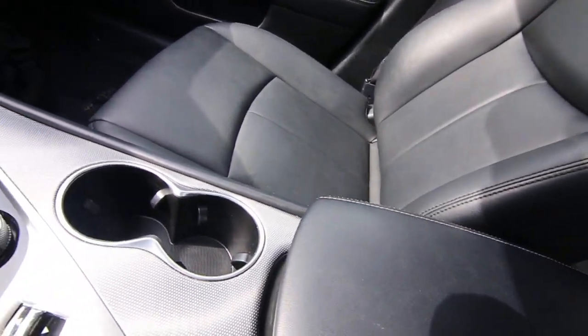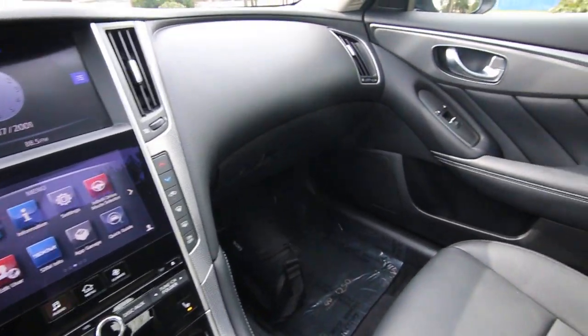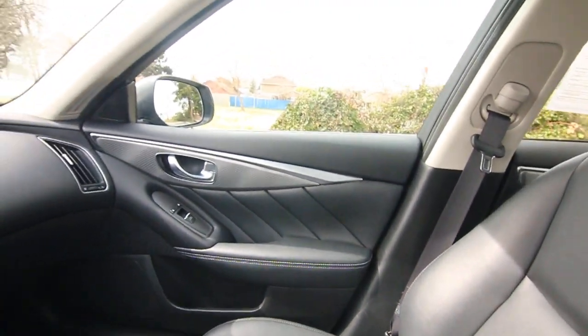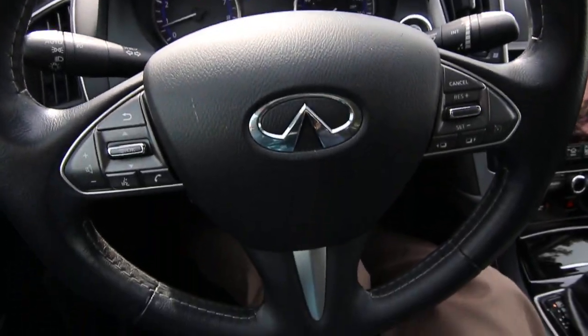You can buy it with the confidence of knowing it has been serviced and checked by our Infiniti certified techs, which you only get at a new Infiniti store like us. In fact, who better to buy a pre-owned Infiniti from than a new Infiniti store like us here at Infiniti of Tacoma.